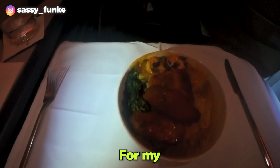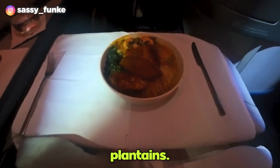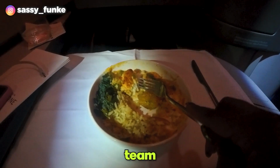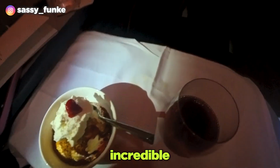Oh, it was good. For my main course, I chose the roasted sea bass with spicy Creole shrimp, jasmine rice, spinach, and plantains. Big plantains, eh? Honestly, I was blown away. Delta's catering team deserves a raise. For dessert, I enjoyed an ice cream sundae paired with port wine, an incredible combination.